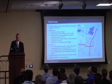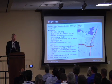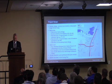Part of the contract is operations and maintenance, and it's a 25-year contract. And for the funding for the project, $984 million were identified.